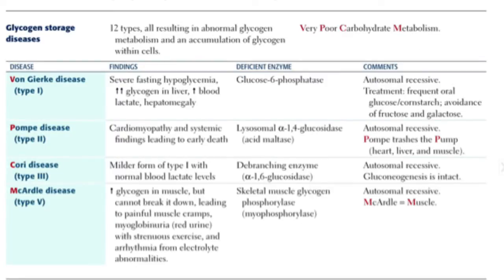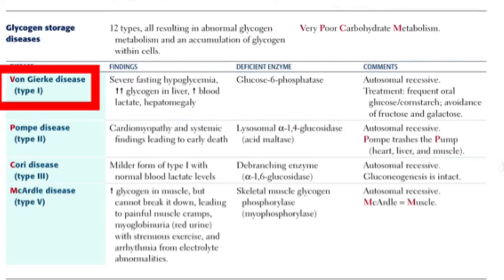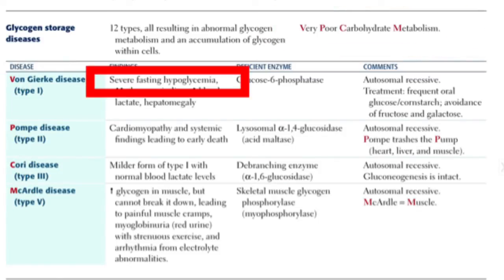You ever feel like you got too much baggage and it holds you down? Let me tell you about storage diseases that'll surely make you frown. Glycogen storage diseases result in very poor carbohydrate metabolism. We'll start with type 1 von Gierke with severe hypoglycemia-ism.